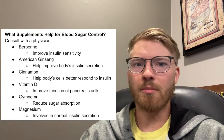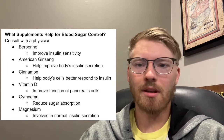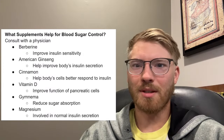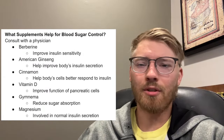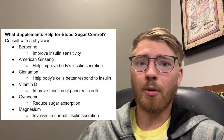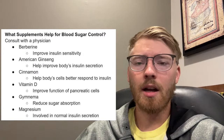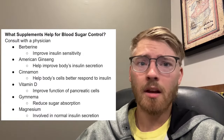you're reducing sugar absorption, you are going to need to get rid of that sugar through some way, and that might be through just peeing more. It could be potentially through some diarrhea, I'm even thinking. And if you're reducing the sugar absorption, it's not being absorbed, hence you're not getting all that energy. So maybe not the best supplement, but still something you could consider in conjunction, again, as you talk with your doctor about taking this, maybe with your diabetes medication.